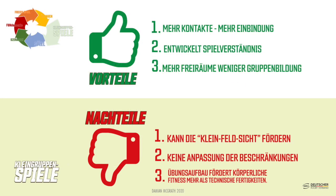So what are the pros of small-sided games? Well, more involvement is the big thing. It develops game sense because you're involved in the game, you can't hide, you have to be part of it. And because there's a little bit more space, there's less bunching, and you get to understand depth, vision, and decision making.